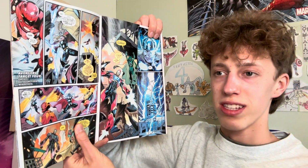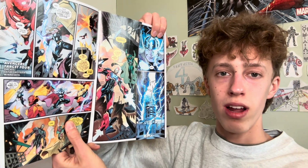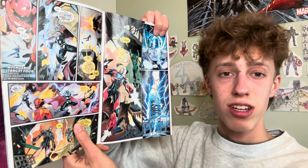I know there's grander things happening with the events that they're trying to prevent that Kang warned them about, as well as all these other plot lines. The last issue was standalone, so that's cool. And now we're getting tie-ins to Fall of the House of X, which is a little bit different, and I'm curious to see what they do with that.